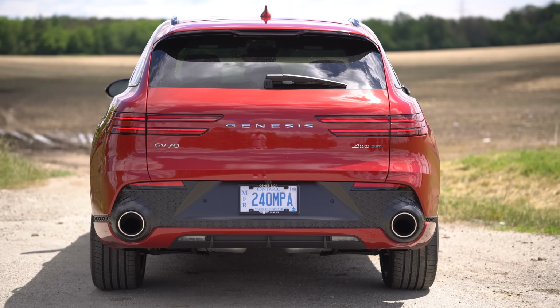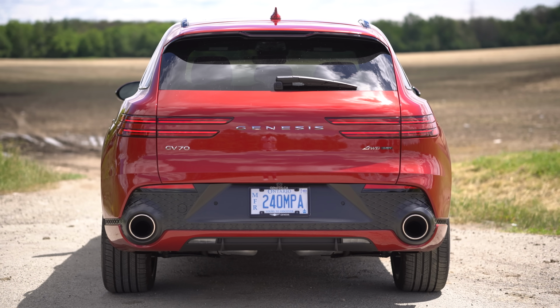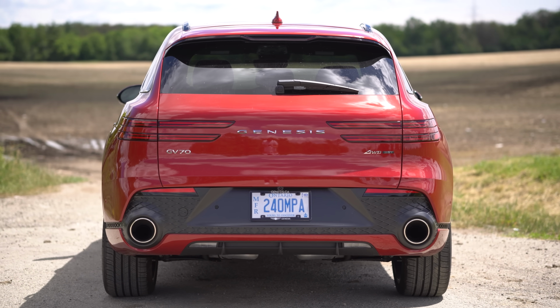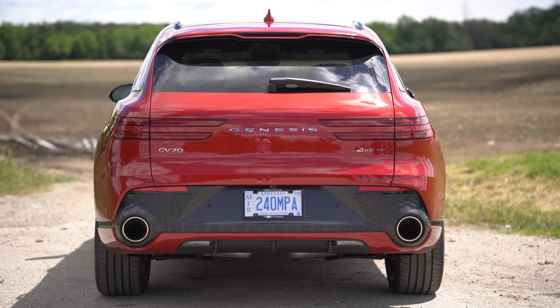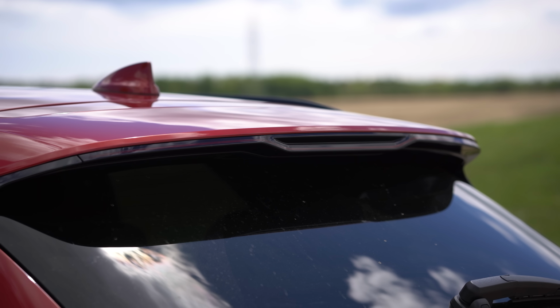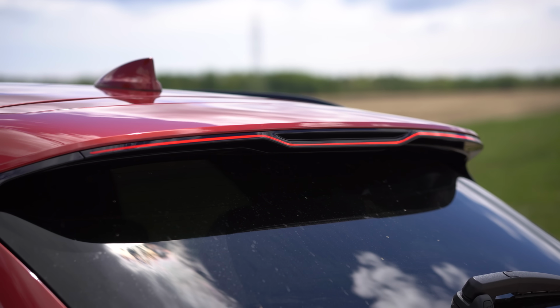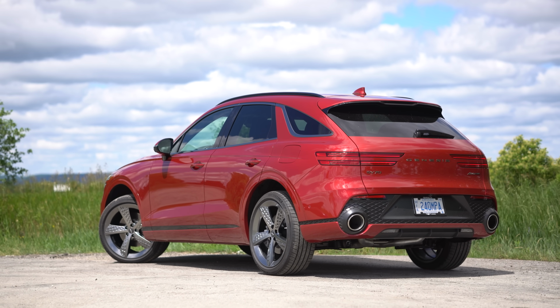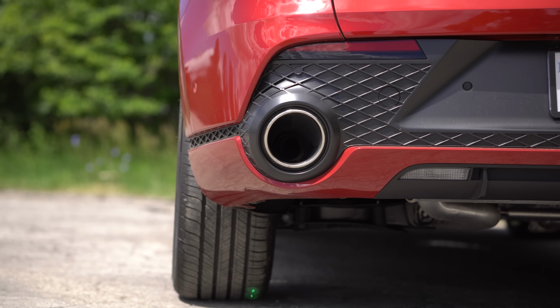And moving on to the back end, we have awesome Genesis taillights that go across 2 lines. They look so fantastic. And the best part is that the third brake light is along the whole spoiler, and it kind of gives me Aston Martin DBX vibes. I totally see that as well, and it's really good looking from the back, except the exhausts look a little bit weird. Little bit weird, but bonus points for doing something original.